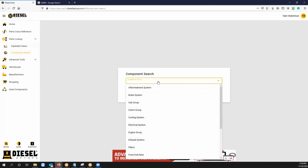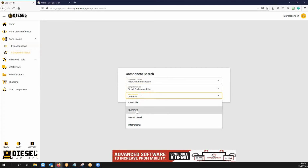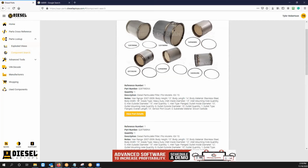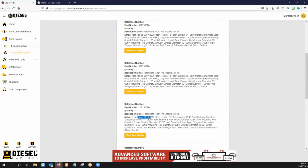So if I'm looking for an after treatment filter, it's much easier for me to go to after treatment system, and then I'm gonna go to diesel particulate filter, and then I'm gonna go Cummins, and then I'm gonna say I have an ISX 15, and now the system's gonna give me 5 options or 6 options there. So what we do is we detail out down here in the notes kind of what every option is, right? That's that year range. This is a different year range. We list out the body heights and the lengths. So you can see on this one there is a difference here.